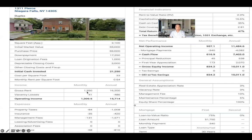So the duplex unit gets a gross rent of 1350. So each door rents for around 700. Well, can I even do a calculation? Divided by 1350, a little bit less than $700 rent per door. And so, go through the whole nine yards. You subtract the monthly taxes, the insurance, and the property management fee of 10%. Yes, you pay 10% of the rent for property management. They will take care of everything for you for years to come, if that's the case, right?